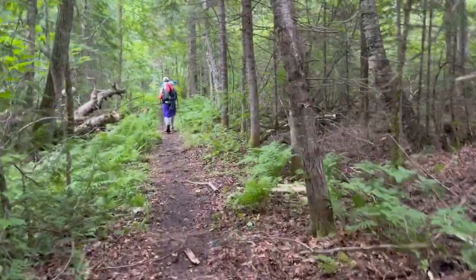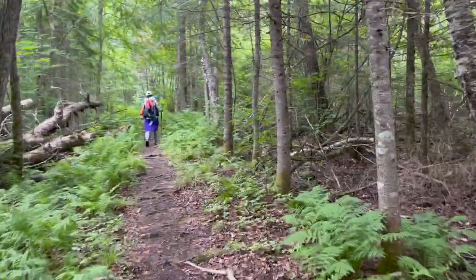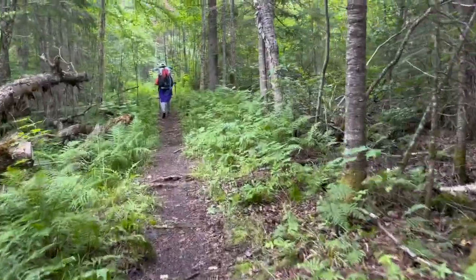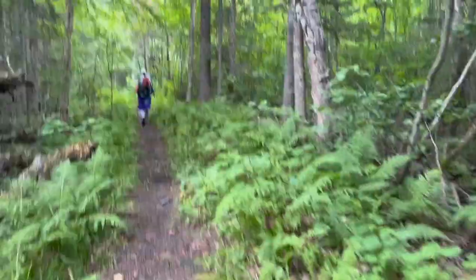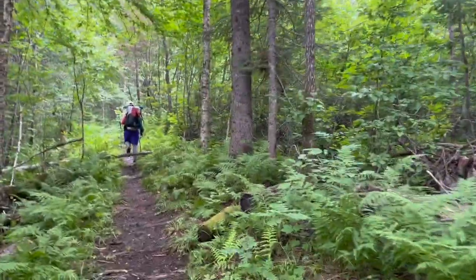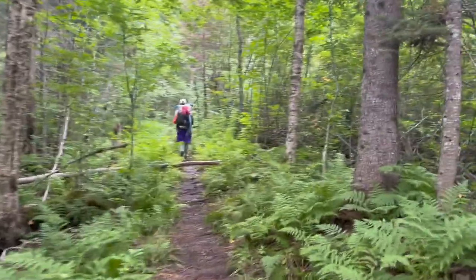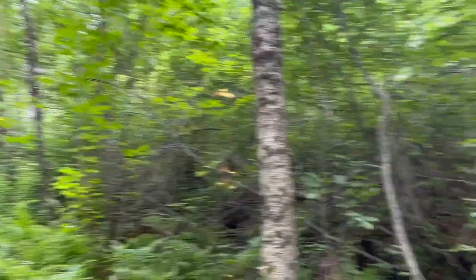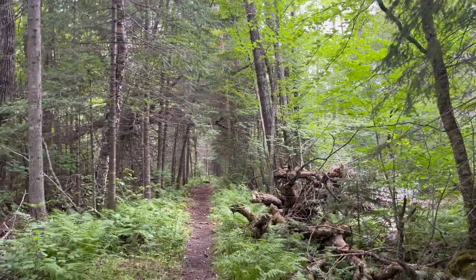We love portage trails. Portage trails are like sidewalks compared to the rest of the trail. And it gives the feet a little break, and the mind too, because you're not having to focus so much on not tripping over things. But it is nice. We're currently on the long portage trail.